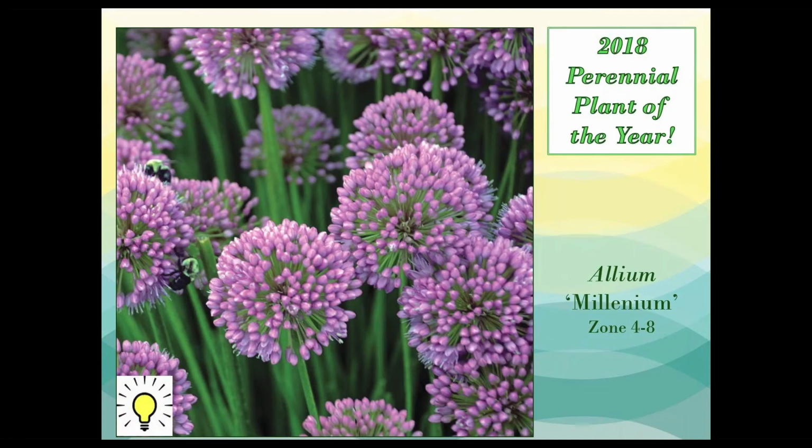Perennial plant of the year last year was Allium Millennium. It's new for us this year. This plant is a great excuse to have your customers get their order in early, because we will be running out of this in September. So a great excuse to have your customers pre-book their orders as soon as possible.